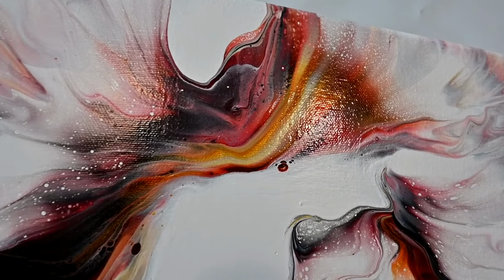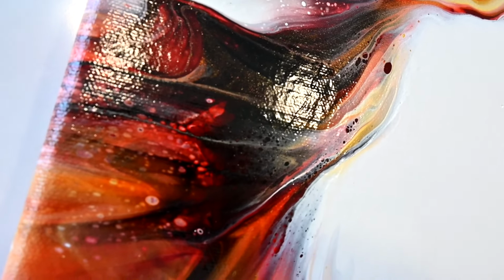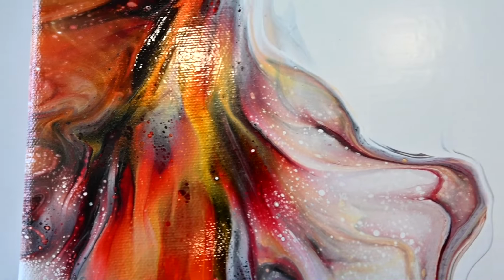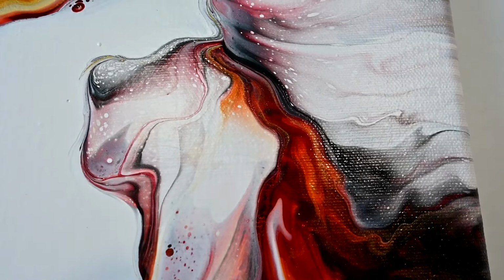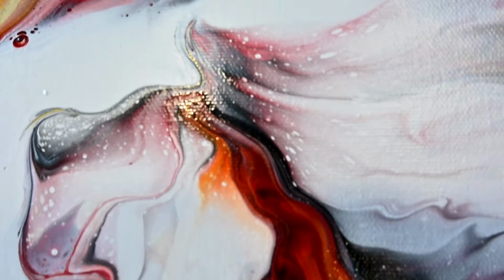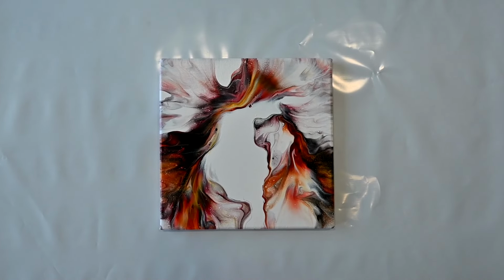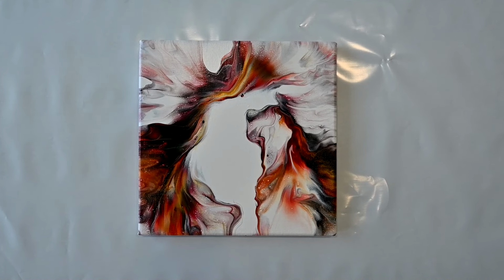And the colors: the gold and quinacridone burnt orange, and azo gold, and red and black. I love this color combo a lot. Here is the face, the ears, and she has long hair, so see this gold, so much shimmer. I really like it. It's not a conventional Dutch pour, but when I saw that appear, I was like, yeah, I like that.